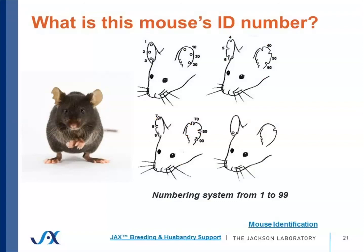To help ensure that you understand this ear notching system, let's work through the identification number of the mouse pictured here. The notch in the middle of the left ear codes for 50. The punch in the right ear, bottom of the right ear, correlates to 3. So this mouse's identification number would be 53. There we have that.